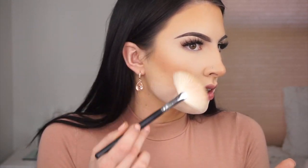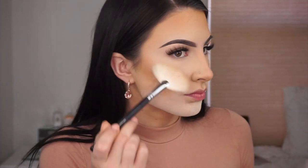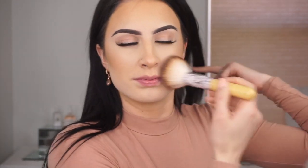I'm just going to do a tiny bit of Becca Moonstone highlighter. Just the littlest bit. I just don't like to use a lot of highlighter just because it emphasizes pores. I just think you look more flawless when you are kind of all matte. So I'm just going to add a tiny bit of that. Then we can dust all of this away. I like to just kind of tap it instead of swiping it, because then it just kind of taps the product in rather than taking it away.